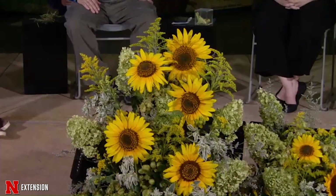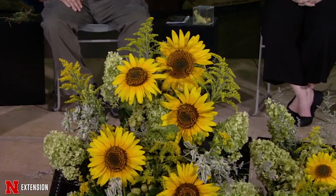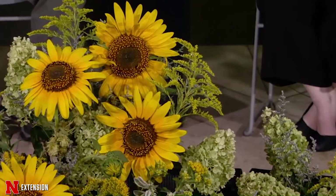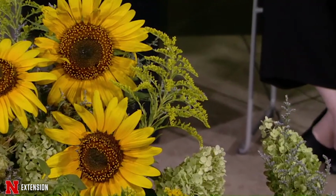We also wanted to talk a little bit about some of the flowers that are in our flower arrangements here at the front of the stage. The flowers that have the tiny little yellow flowers in clusters, those are goldenrod. And I know a lot of you are familiar with goldenrod because we have it growing along the roadsides in Nebraska all the time in the fall.